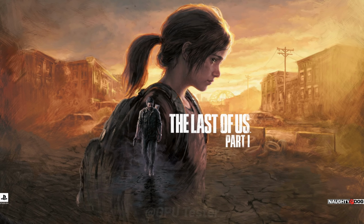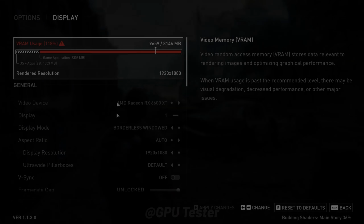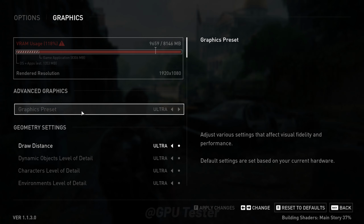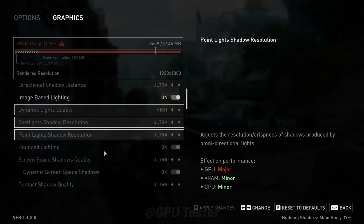Next, The Last of Us Part 1. For The Last of Us Part 1, I've used the exact same settings on all 3 GPUs, and you can see them on the screen now.